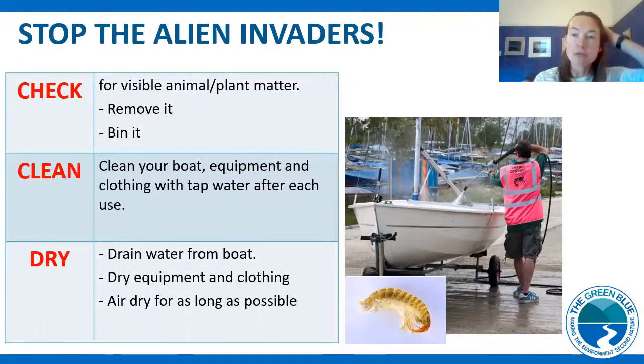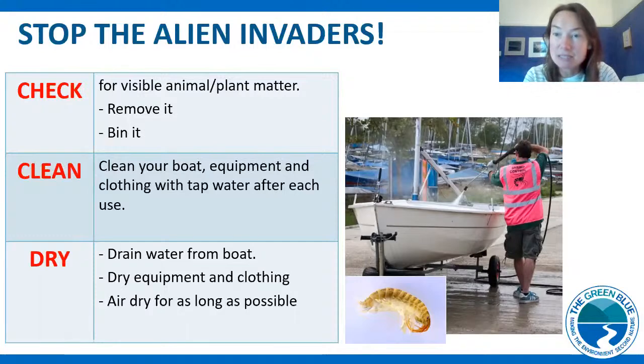Next, you want to dry, because the reason for that is many species survive in damp conditions. So at the bottom here, we've got the killer shrimp, and that can survive for 15 days in the damp. So if you've got a damp area at the bottom of the mast, centreboard, you haven't drained your boat out properly, they will be living in there. So you might have dried the outside, but in the nooks and crannies, they will be surviving. And then when you go to a new location to sail, you'll be taking them with you.